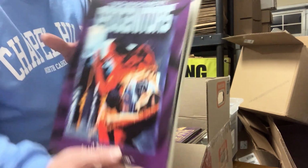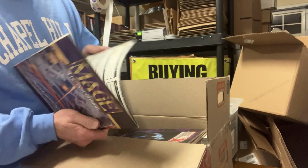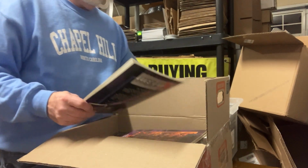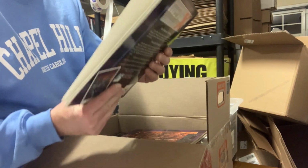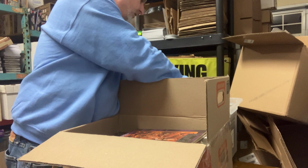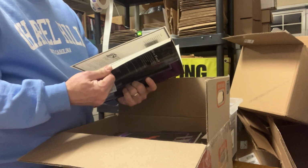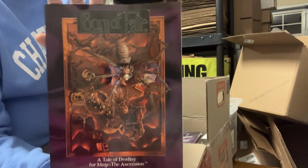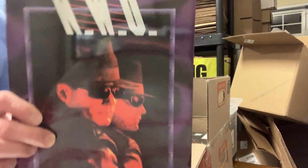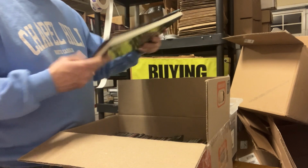Technocracy Progenitors, the Mage Screen with the module. Bit of stain on there, but nothing significant. Technocracy Iteration X. It's got some bubbling of the lamination, unfortunately. I think some of these have been a little more worn than the rest of the collection. Maybe they just got some water exposure or something, I don't know. Loom of Fate. Technocracy NWO. And that is it for the mage, and then we get into vampire.